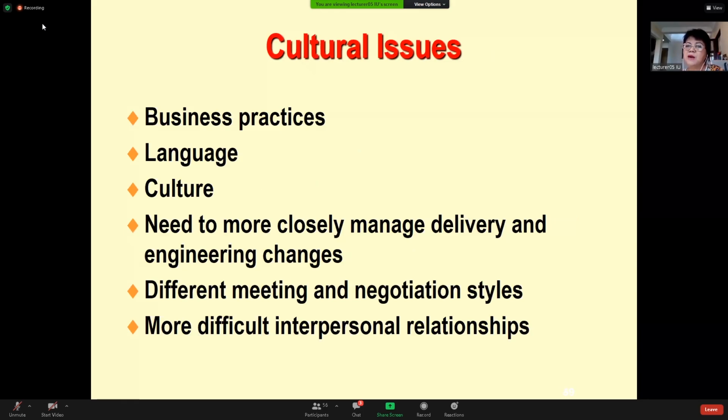Some cultural issues. It's specific in business practice. The practice in business is not the same for every country. Language and culture are also another challenging issue. That's why we need to manage them closely, manage the delivery closely, and manage the supply chain along the way.